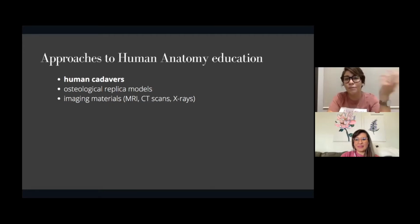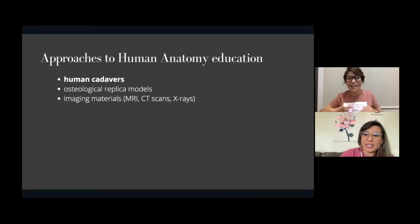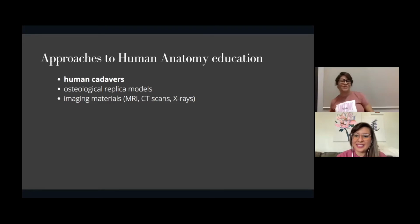So we also use those in our training. And we also use imaging materials, for example MRIs, CT scans or X-rays. Even in the exams, we are asked from those, and we have a really funny name for those, cuts. They are images. Yeah, and then cuts. Exactly. So we even use those.